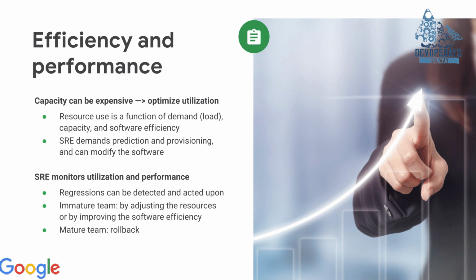Again, we can talk a little bit more about efficiency and performance. As I was mentioning, extra capacity can be quite expensive, so you really want to optimize your utilization. Resource use is typically a function of demand, so your load on your system, your capacity, and your software efficiency. SREs need to have good prediction, good provisioning, and need to be able to modify the software as needed. SREs also monitor utilization and performance, so if there is a regression, the SREs can act upon that.